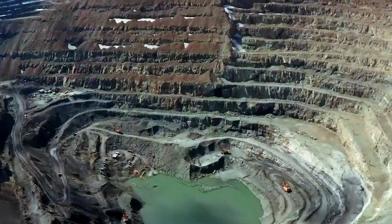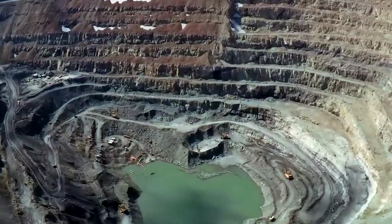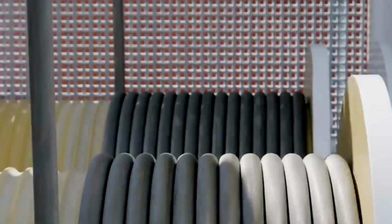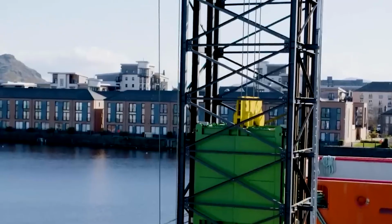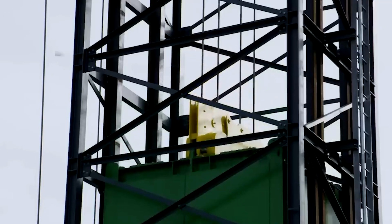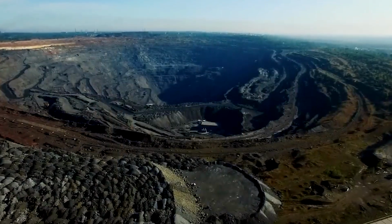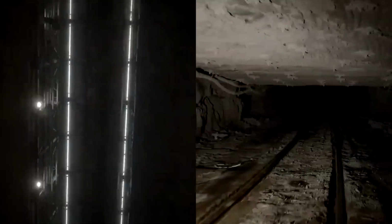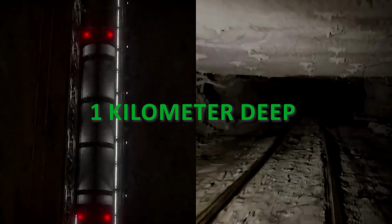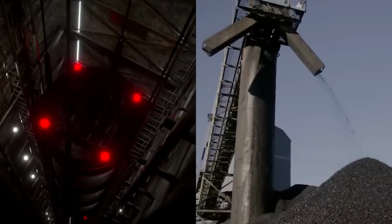As they put the demonstrator through its paces, they have already encountered unexpected difficulties, like the torque exerted by the steel cables, which, like any rope, want to untwist as they lift the weight. After working through these teething issues, the company plans to build a full-scale plant with heavier weights and a shaft nearly 1 kilometer deep that could produce up to 4 megawatts of peak power.